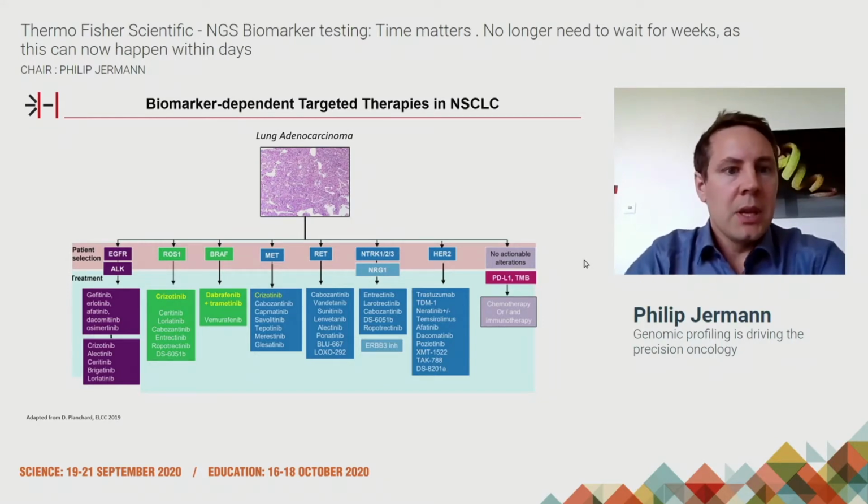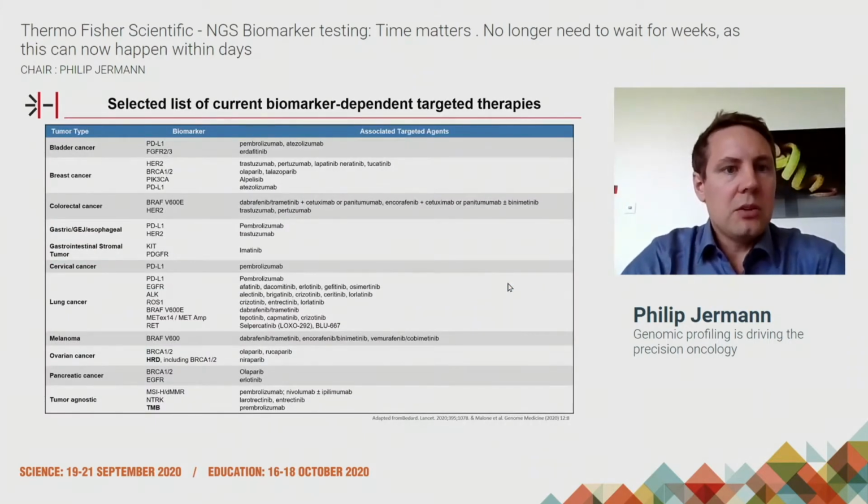A good example of this, and actually we will hear more about this in the talk by Dr. Fernandez, is non-small cell lung cancer. Non-small cell lung cancer has been pioneering the field of precision oncology, as we all know, where nowadays for lung adenocarcinomas, there are a large number of targeted therapies available, each dependent on specific biomarkers being present in the tumor. But not only in non-small cell lung cancer, in fact in many other cancer types we see a very similar development, with more and more biomarker-driven targeted therapies entering the market on a monthly and yearly basis.